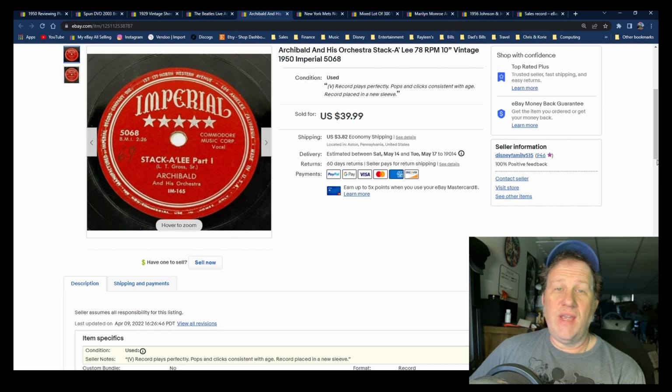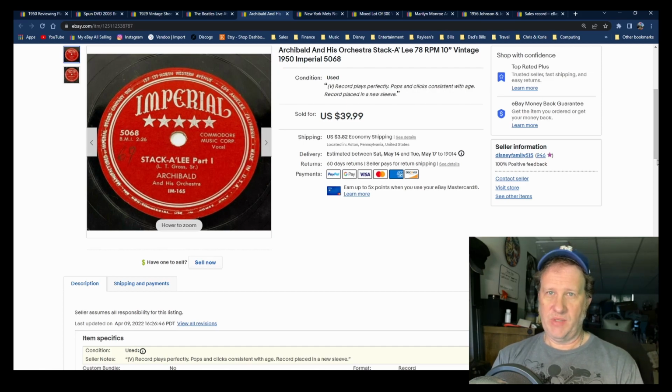Here is a 78 record that we sold. This one sold for 40 bucks plus shipping. If anybody knows the famous song Stagger Lee, this is kind of a play on it. It's called Stackerly, from Archibald and his orchestra, circa 1950 on Imperial Records. As you see, there is some writing on there. Somebody wrote the number 69 in ink.